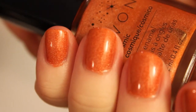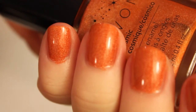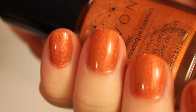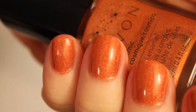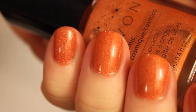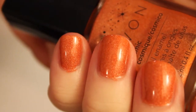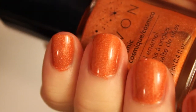I just appreciate it when brands try something new. Avon isn't necessarily known for their nail polish, but this brand's product has a really great formula, except for the Top Speed Dry. I don't recommend that one at all, but most of the others are really great. Alright, I will be right back.